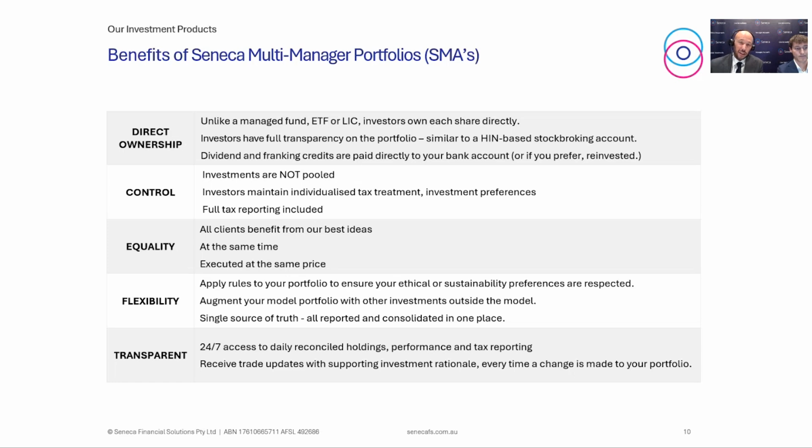Certainly, we've got some flexibility around what we can do for you as well. If you've got particular ESG preferences, or a particularly large holding in a sector, we can exclude and include things from our models to make that work for you. And certainly, it's a very transparent and easy way to invest.